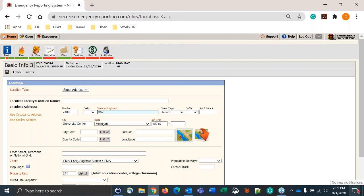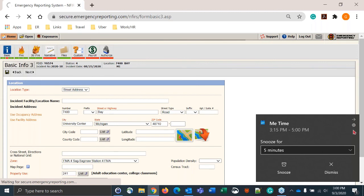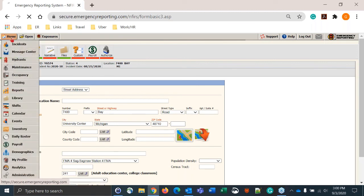Now, if you get to the point where you get a street that's new to your system or new to your area, a new subdivision goes in or something like that, it's as simple as somebody with administrative privileges going in and adding that street name into that master street list, and then it'll be available also. From that master street list, get back into my admin.